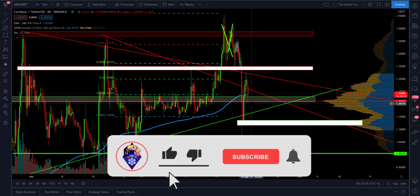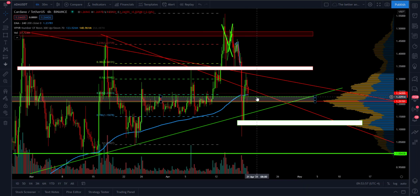If we start making new lows, if we drop below $1.20, that's it. We could definitely downtrend further, and we could definitely correct further. But as long as we remain above that, the worst may be behind us.